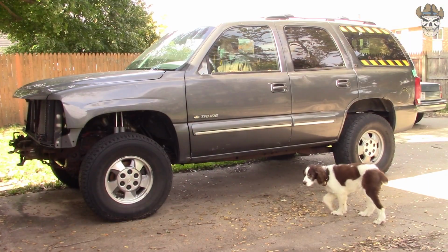Yeah, it sure felt good to get one last trip in before the end of the season. But yeah, without further ado, what do you say we get this thing loaded on the trailer and we bring it over to my parents' house?